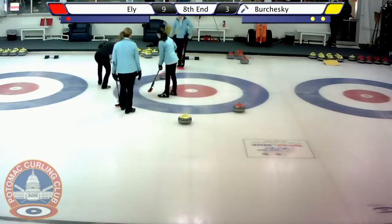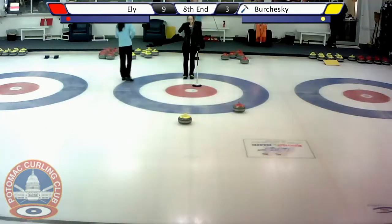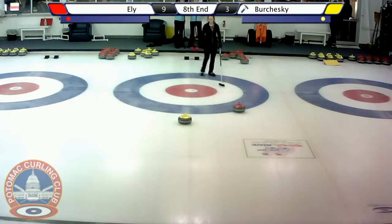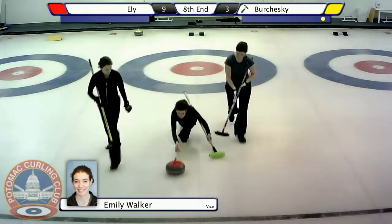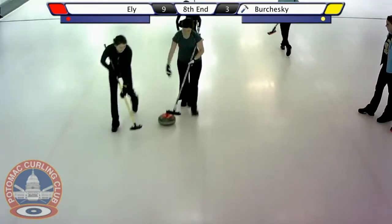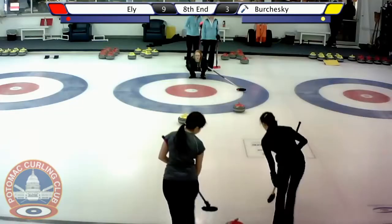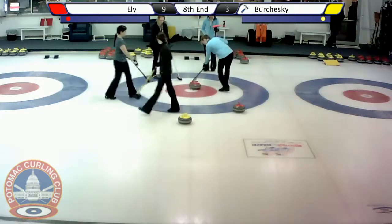Jenna opting for the hit and roll tactic here. Gets the hit, but doesn't get the roll she wants. Down to the final two Skips Rocks. One for each team. Team Ely is calling for a draw to the button. Rocks coming in nicely. It's going to wind up behind the tee line in the back of the forefoot.